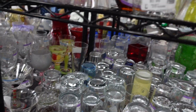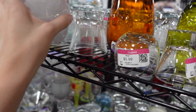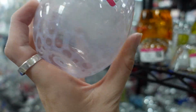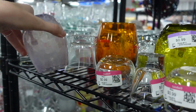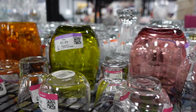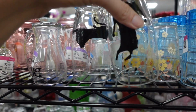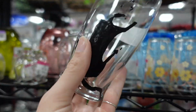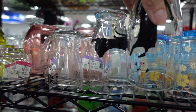Today is the yellow tag. Oh, look at this. This is a fun one. I guess it's a wine glass. Kind of a fun wine glass. Are these supposed to be cats? I think they are supposed to be. They're headless cats. There's two headless cats here. They're matchy-matchy.